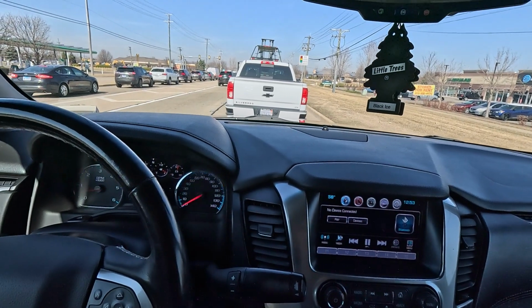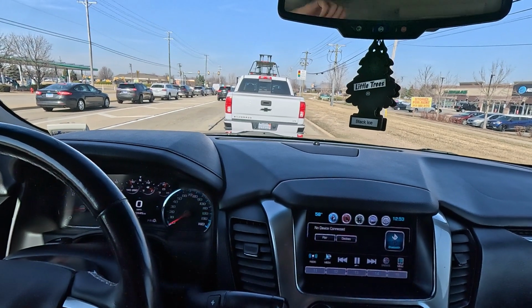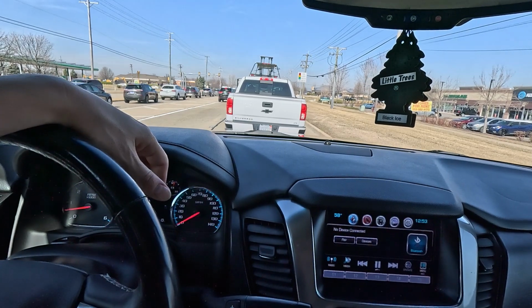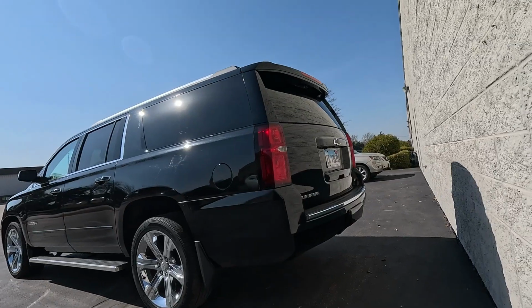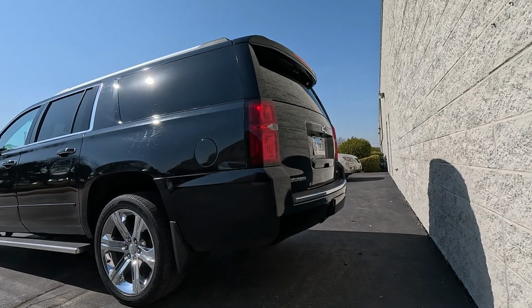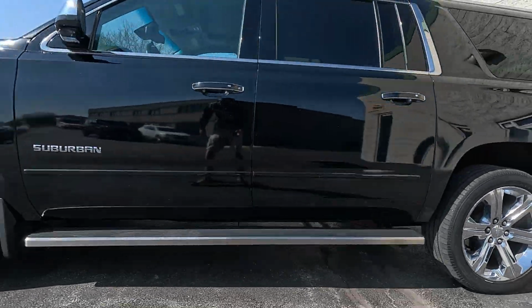So yeah, that's what I've got to say, and I was going to get it prepped, do a couple shots from outside, and we'll go from there. Okay, the car is prepped. It's ready to go. We are ready to go as well.